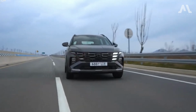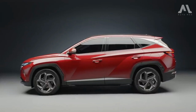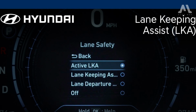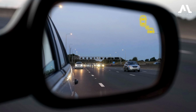For safety, the 2025 Tucson benefits from the Hyundai SmartSense Safety Suite. Advanced driver assistance features such as intelligent cruise control, forward collision avoidance, and lane keeping assist are also included. There are also features like automatic emergency braking and blind spot monitoring to help drivers stay safe.